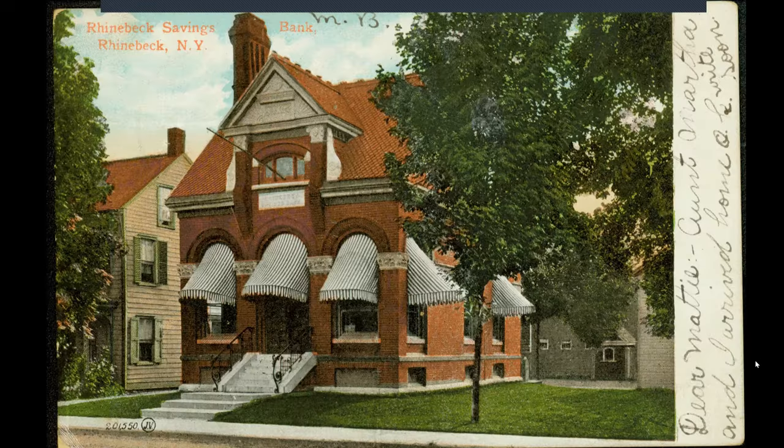This is a building of Rhinebeck Bank. This building next to it was torn down at some point later on to build a second wing of the bank. I love the awnings. And of course, the postcard says, "Dear Maddie, Aunt Martha and I arrived home. Write soon." Well, you could write anything on the back starting in this year of 1907. The new postcards would come out and they have the divided back that you could write on.